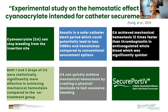But this is an experimental study on hemostatic effect of the cyanoacrylate, which again is intended for catheter securement. Dr. Zhang and associates wrote this. Just 2019, so it's been out for a while, but talking about cyanoacrylate or CA that can stop bleeding and oozing from that insertion site, its results in this study are safer for the catheter dwell period, again, because you're not opening and exposing or leaving blood or dry blood underneath that dressing. And that can lead to a decrease in the CLABSIs and also hematomas compared to conventional securement methods or options that we have available. They do speak about the mechanical hemostasis is 12 times faster than of thromboplastin in anticoagulated blood.